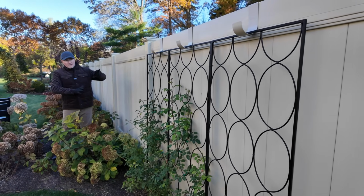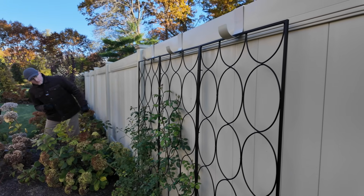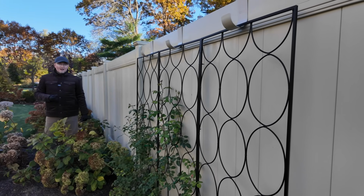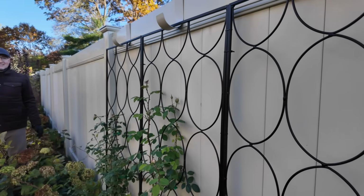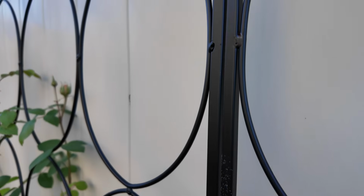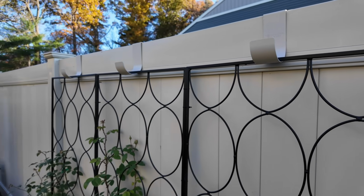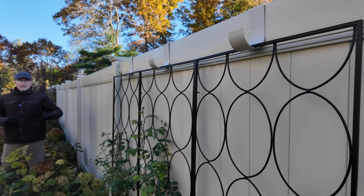We'll be training this over. Wow, this grew really funny. It grew a lot since we planted it. A lot. And it's just 3 simple trellises we got at Home Depot that we zip tied together, as you can see here, and then we hung on our fence hooks. Yeah, those vinyl fence hooks, that was a game changer.